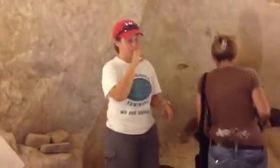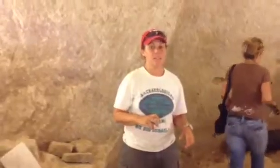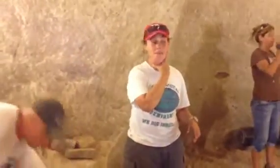We have been trying to figure out if this is a natural cave or a man-made cave. So who thinks they know? Who says that it's a natural cave? Anyone? What was it like when it was found? Did it look like this? It looked like this, but well, there was a lot more dirt in it.